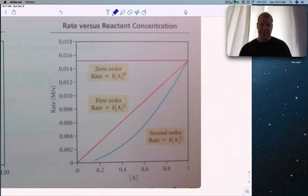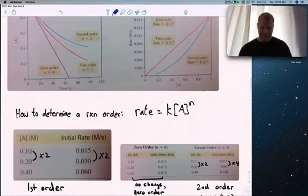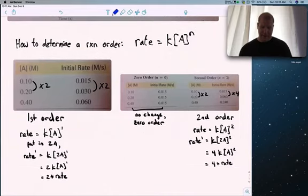The second order is going to be a parabola for the rate. So, all right, how to determine the reaction order. There's two ways to do it. I'll show you both. It'll be easier to explain the second way in an experiment. Rate is equal to some rate constant times the concentration of reactant A to some power.